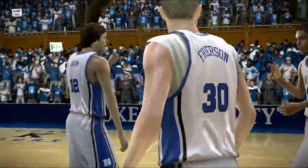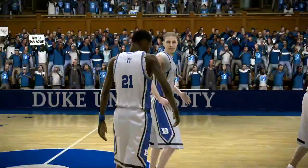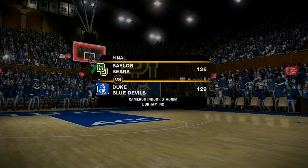Duke played well against a good team tonight for the win. Well, they may have come in a little overconfident, but they held their composure at the end.